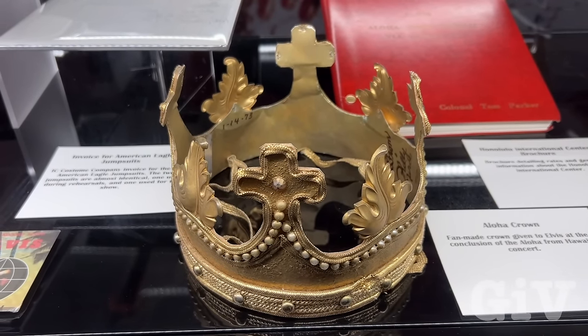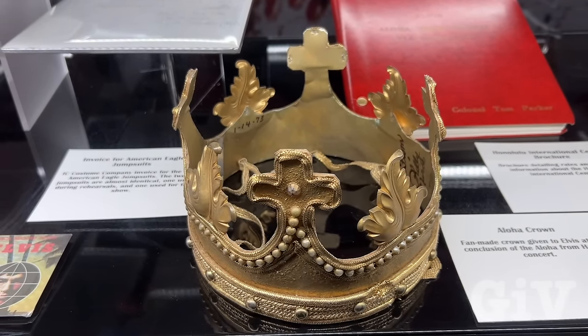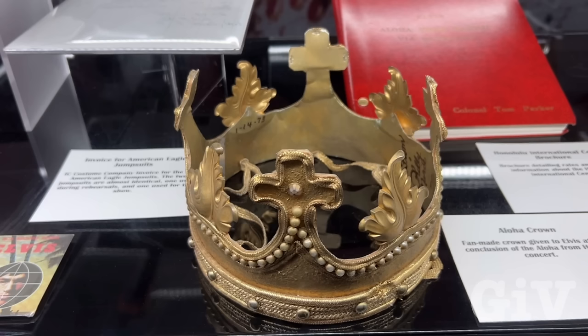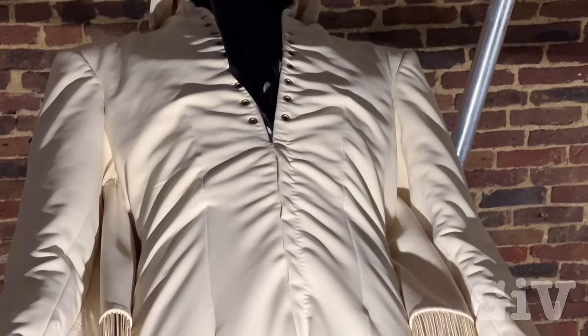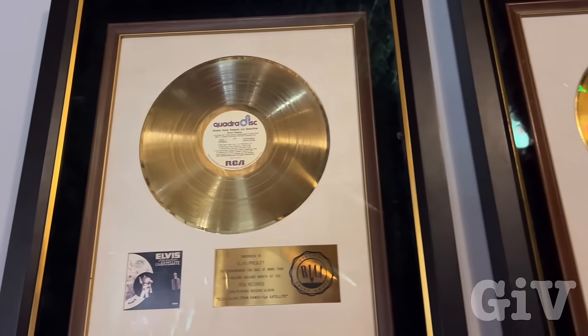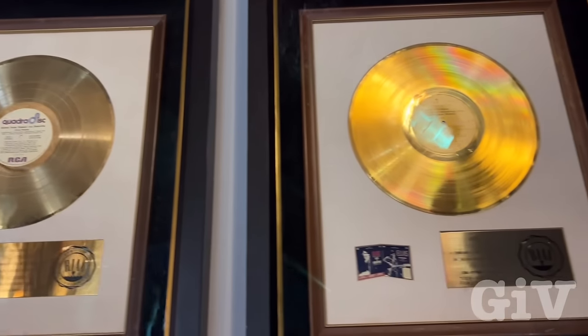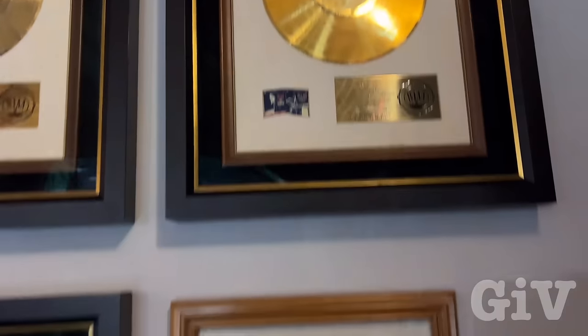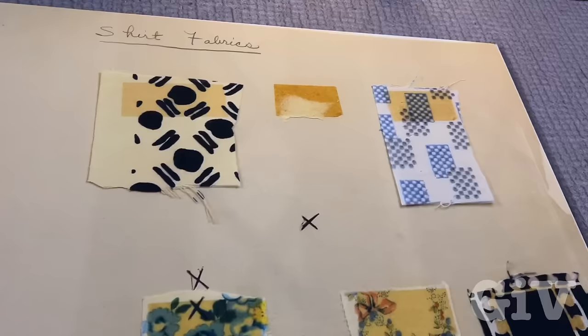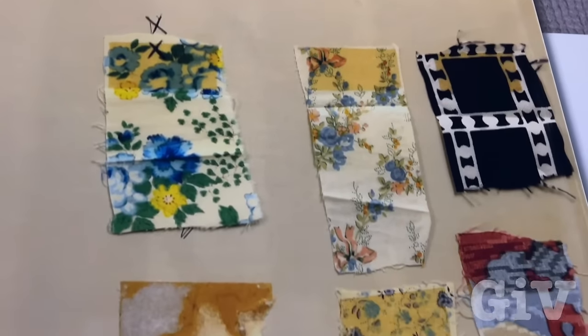This is a crown some fan gave Elvis at the concert Aloha from Hawaii. Look at all the jumpsuits. They're so close, but you can't touch them. Those are all the different materials that they used to make Elvis Presley's outfits.